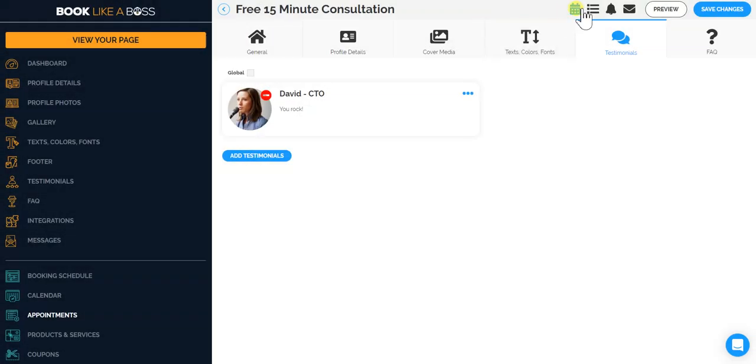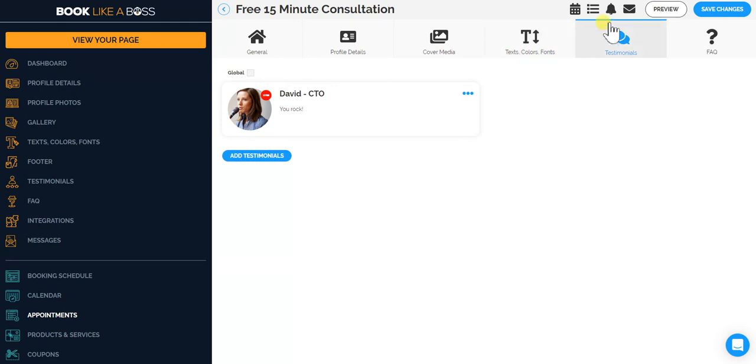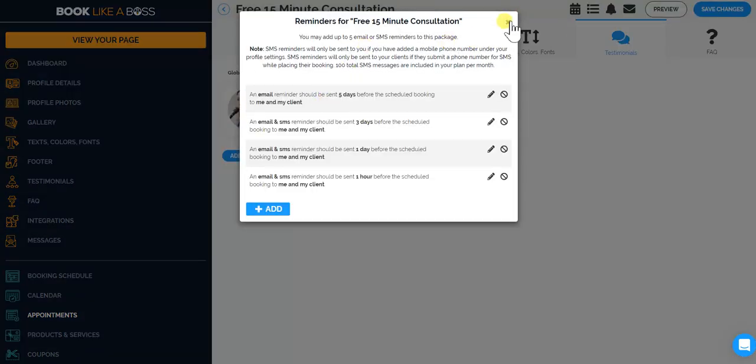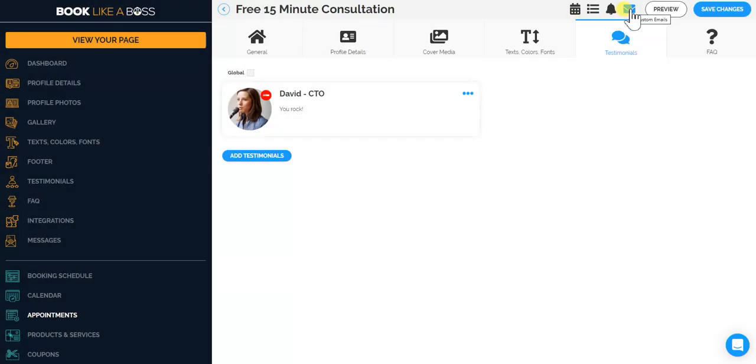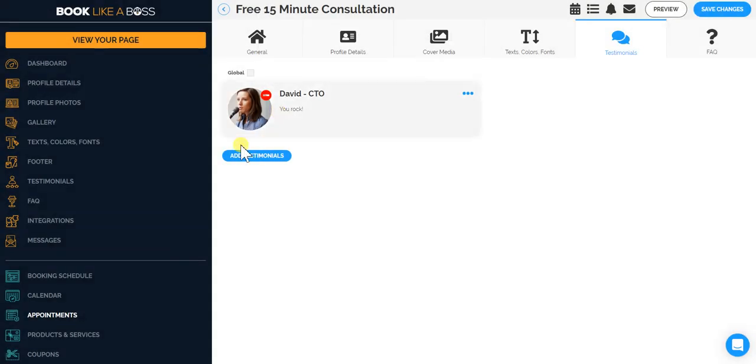Works brilliantly. Of course, the custom fields you could still do like it worked before, and the same thing with reminders. But here gets a little different. We added a new thing, custom emails. This was also another big request because you were able to add text. If you remember before, in the text, colors, and fonts, you're able to add text to all the emails that went out, but you weren't able to make it for a specific appointment or package.